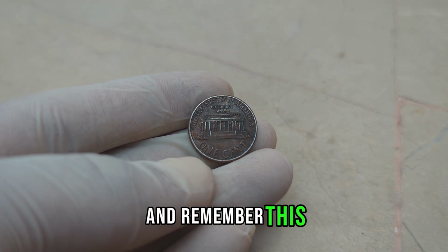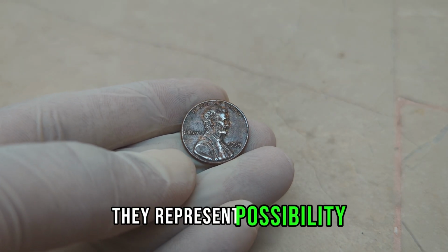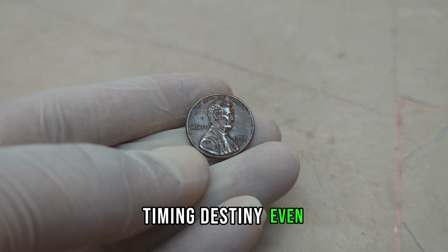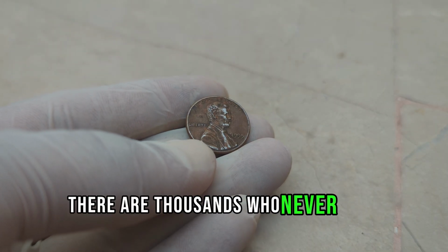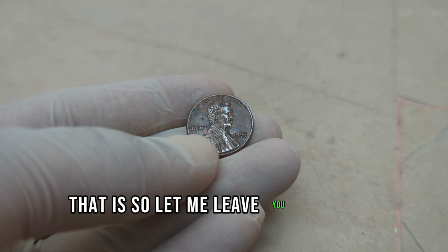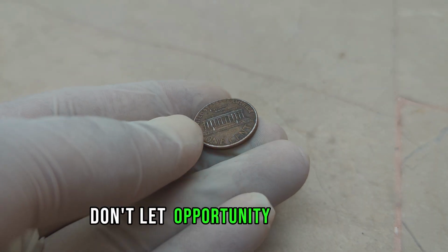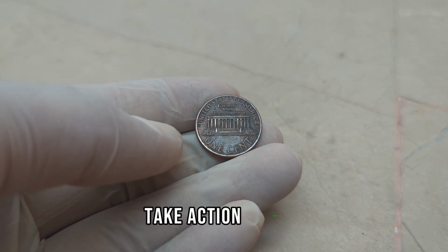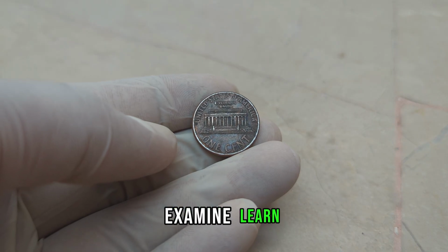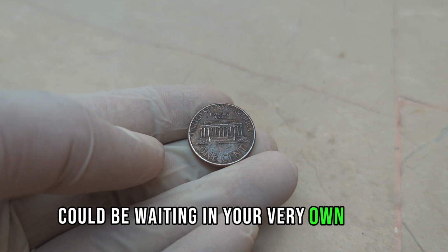And remember this, coins like this one don't just represent money. They represent possibility, timing, destiny even. Because for every person who finds one, there are thousands who never even bothered to look. So let me leave you with this urgency. Don't ignore your pennies. Don't let opportunity slip away disguised as something small. Take action. Search. Examine. Learn. Because the next $995,000 coin could be waiting in your very own home.